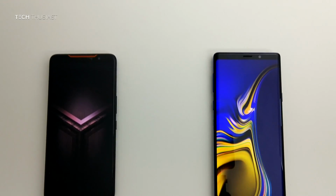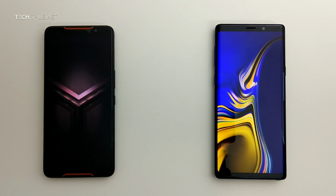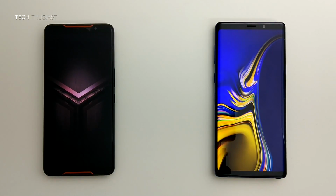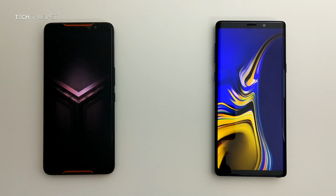Tech Enthusiast here, and this is a speed test comparison between the Asus ROG Phone against the Samsung Galaxy Note 9. So we have the Snapdragon 845 going up against the Exynos 9810, 8GB of RAM versus 6. They both have a skin version of Android. Now with that being said, let's get started.